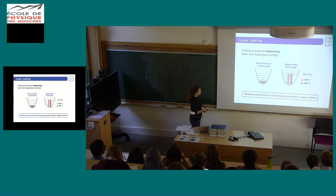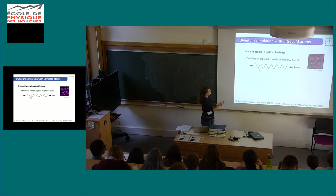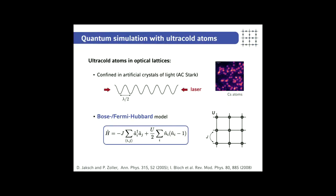Okay, so from this initial state, we adiabatically load them into periodic potentials, which we engineer by interfering, again, laser beams, now far detuned. So they are far off resonant with any internal transition. And making use of the AC-Stark effect, we can then generate these periodic potentials, which you also have heard of last week. So the characteristic length scale of this lattice is given by the wavelengths of the laser beams that we use to generate the potentials, which also allows us to do microscopy, which I will briefly introduce in a second.